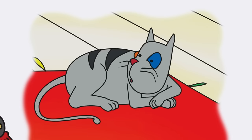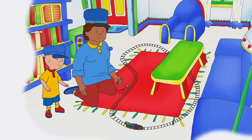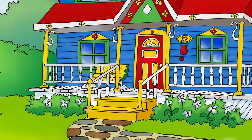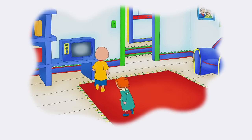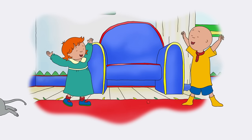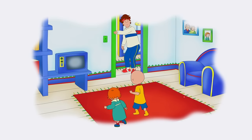All aboard! Caillou was glad he wasn't hiding from Mrs. Howard anymore, because Mrs. Howard was a fantastic train conductor. Woo-hoo! Rosie were in a cheering mood. It was fun jumping for joy and being silly together. Hooray for Gilbert! Gilbert, hooray! Hooray! It's Daddy! Hooray! Daddy! Where were you, Daddy? You're missing our hoorays.